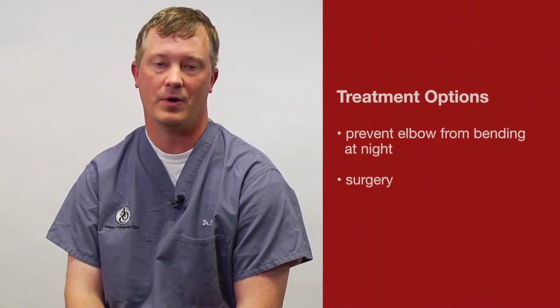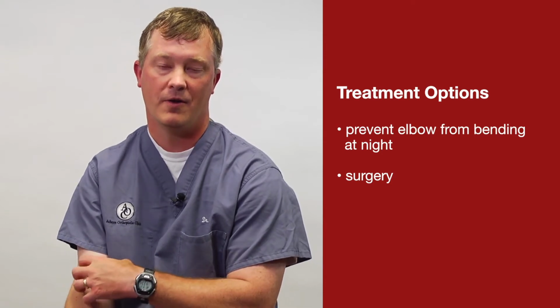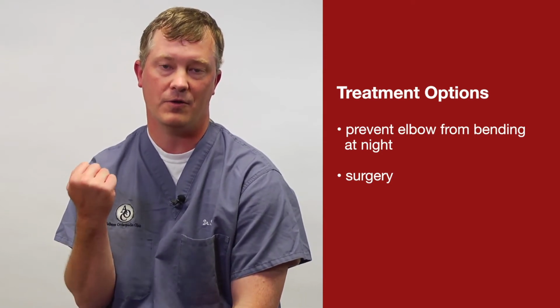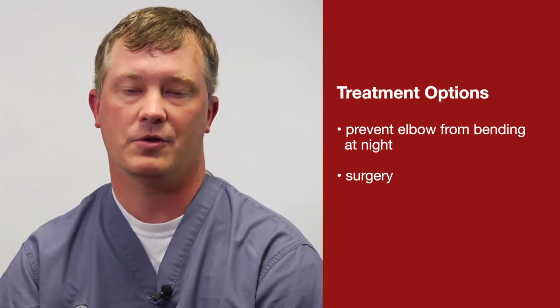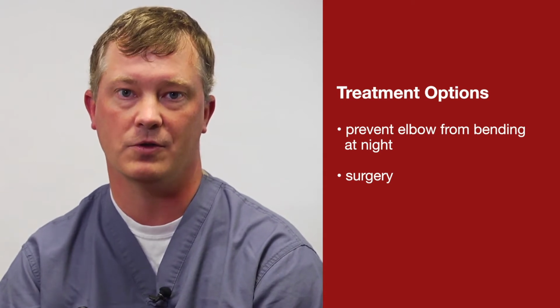If you're experiencing those symptoms, things that can be done: what I typically recommend is an elbow pad, with the elbow pad turned to the front of the elbow to prevent you from bending your elbow at nighttime. You can wear splints. Some people even wrap towels around their elbow to try and keep their elbow straight. If that doesn't work, typically surgery can be performed to release the pressure in a similar fashion to carpal tunnel syndrome.